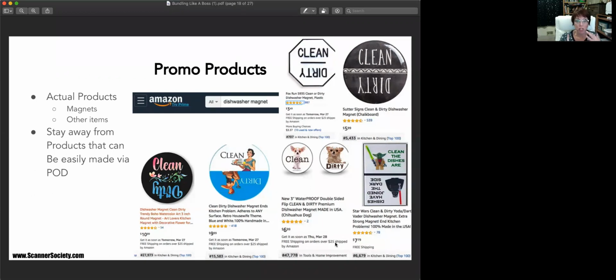That's things like merch, Kindle Direct Publishing, and then there's just thousands of products on Cafe Press and all these sites. So I'm not saying don't do print on demand, but if you are doing promotional products, take advantage of the fact that you can get products there that you can't get via print on demand.